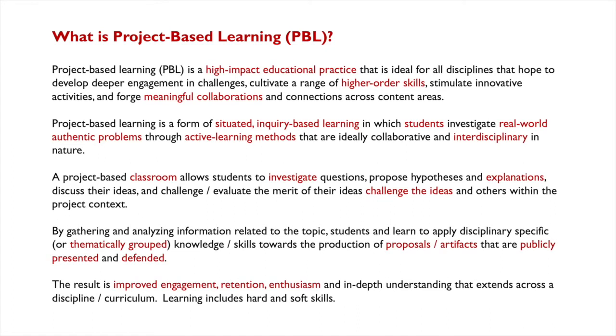Every single one of these highlighted words is loaded with meaning. So high-impact practices are amplified educational experiences designed to increase rates of student activity while improving retention. The higher order skills, or the Bloom taxonomy that we talked about, and even the Kolb. What about meaningful collaborations? We could talk about what meaningful education is, of course. Collaboration is one of the 21st century key skills, the sort of soft skills here. We've talked about the situated inquiry-based learning. And I think this is an important way of thinking about it.